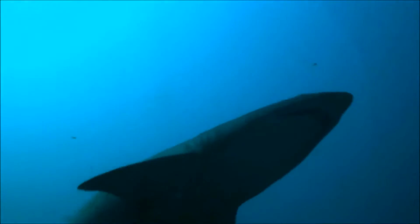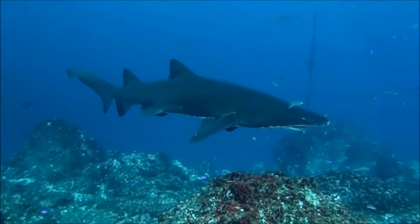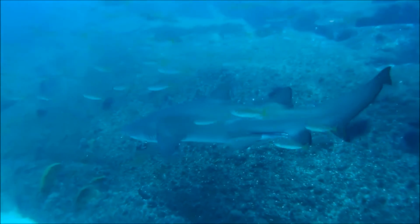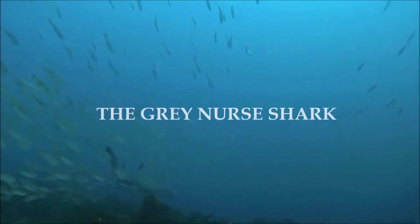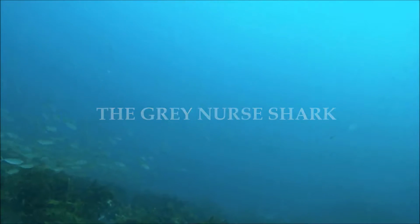Do not be deceived by this creature's frightening appearance. Before you is a majestic and incredibly misunderstood species of shark. Here dwells a shark of placid nature that is harmless to humans and is often found to be quite friendly when approached, a species known as the grey nurse shark. Depending on the location in the world, the grey nurse shark is also commonly known as the sand tiger shark or the spotted ragged tooth shark.